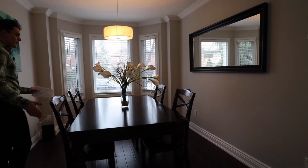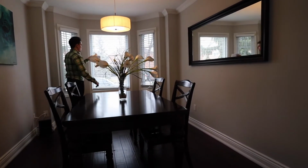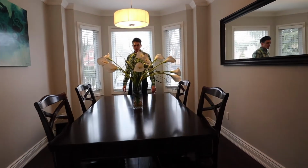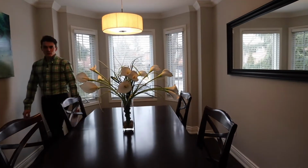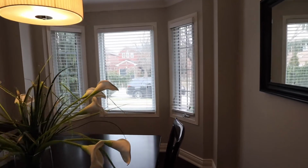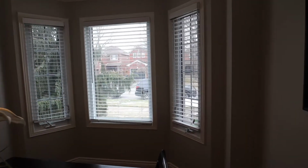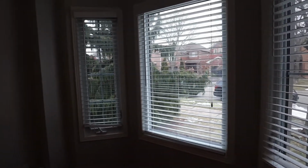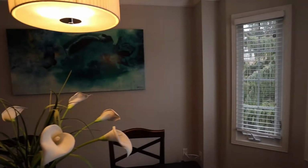So again, generous dining area, beautiful big windows here. You could easily fit an 8-seater, even larger than that here if you needed to. Jonathan's going to pan around and I'm going to show you the kitchen space.